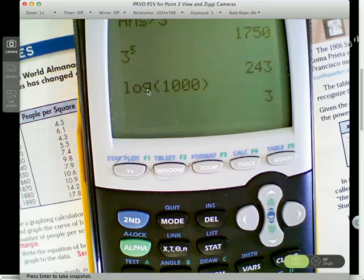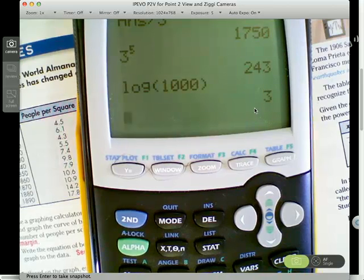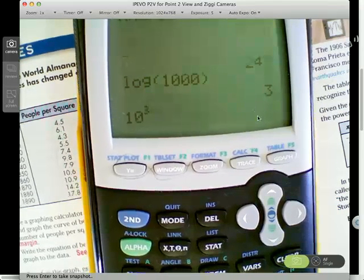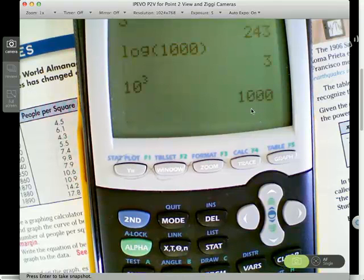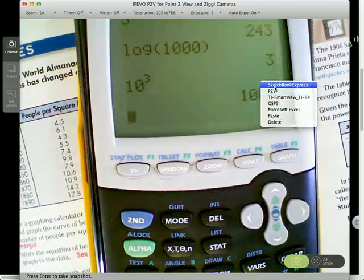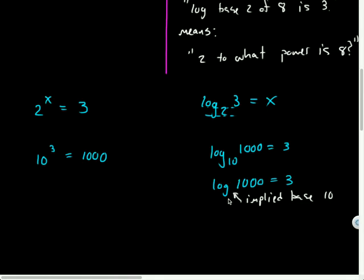And so that meant log base 10 of 1,000 equals 3. And to verify that, is 10 to the third equal to 1,000? Yes, it is. Right? So that all works out there. Let's see. Let's do a couple others.